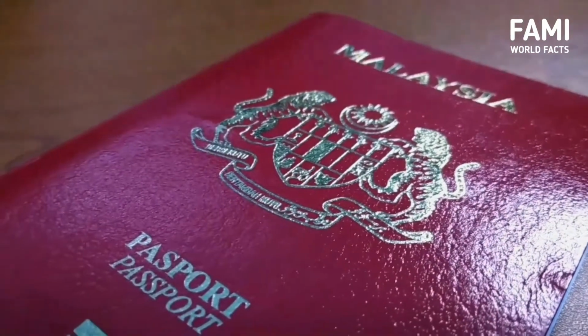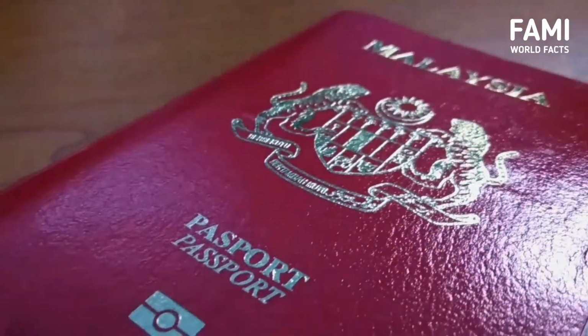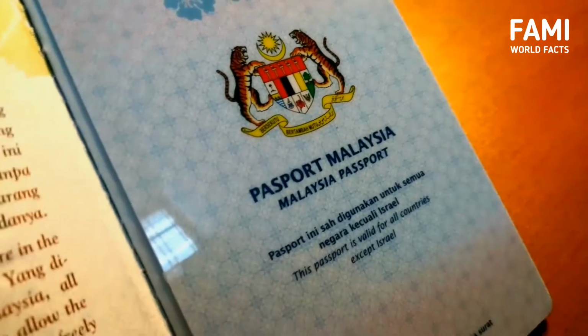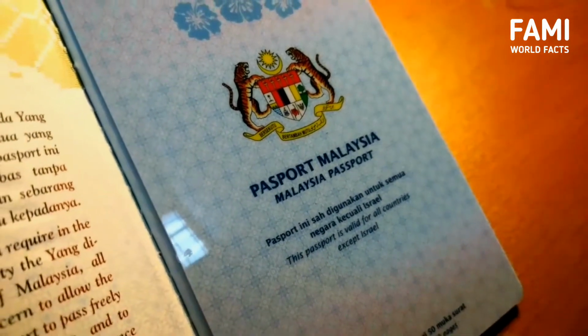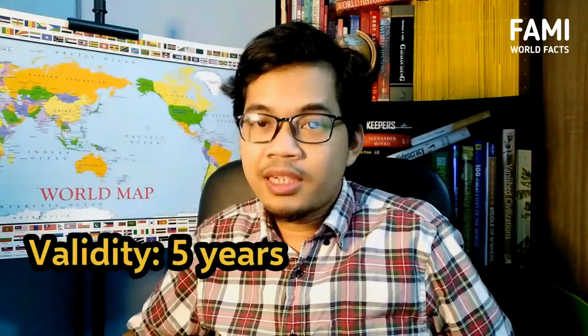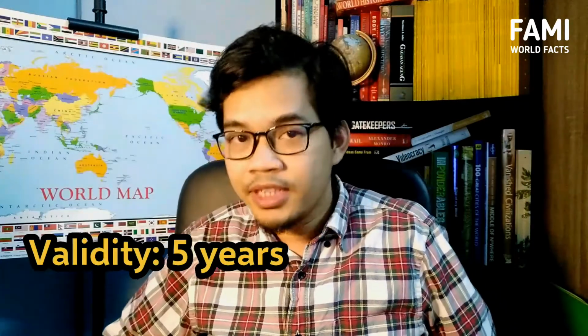And last but the best one is of course the most beloved dark-covered book, the international passport. It is the most common travel document since it is valid for all countries in the world except one country that will be stated on the first page of the passport book itself, which is the State of Israel. The current validity of the international Malaysian passport is about 5 years, and the cost of getting one is about 200 ringgit. But if you want to get it cheaper, there is a way to do so.